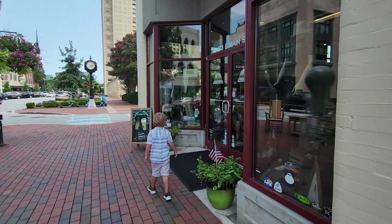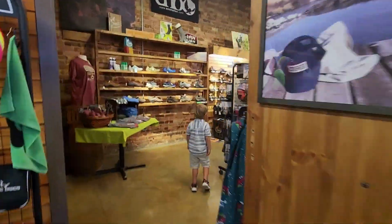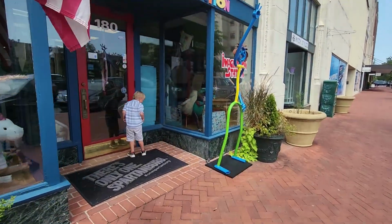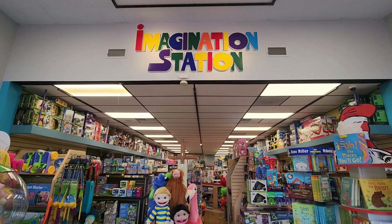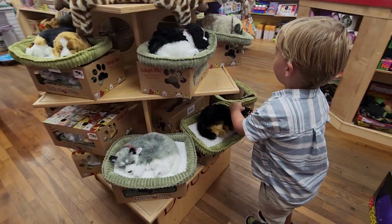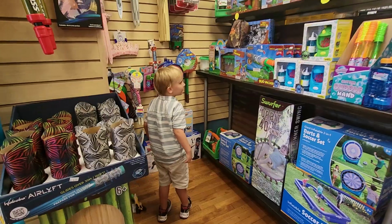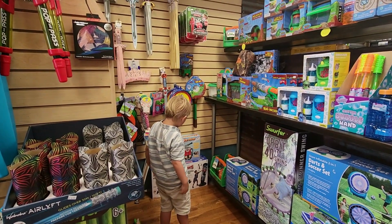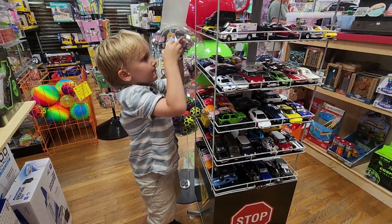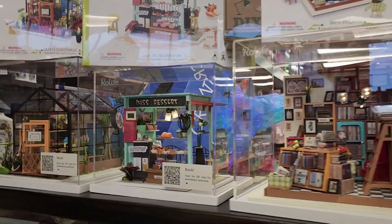While in Spartanburg, you have to visit the stores. We went to my favorite store, which is the local Hiker, and then we went to Imagination Station. My son loved it. It was so nice to get to take my boys to a toy store like that because you don't really see those much anymore. I told my son that he could have one toy, and I was so impressed with how he took his time and picked out something that he really wanted. Of course, they also had a toy that I liked, which was the mini greenhouse.